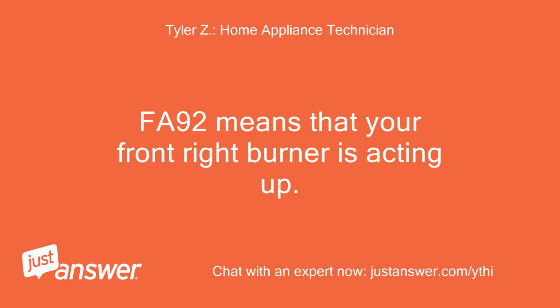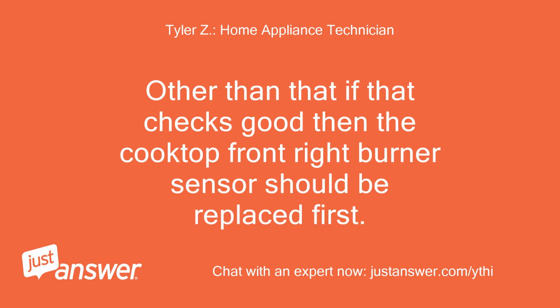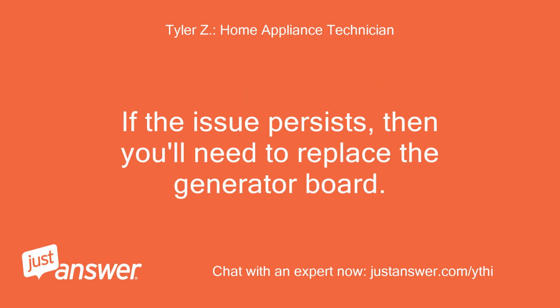FA92 means that your front right burner is acting up. You can take the cooktop apart and check the wiring connections to the front right burner, because sometimes one of them gets loose from heat. Other than that, if that checks good, then the cooktop front right burner sensor should be replaced first. If the issue persists, then you'll need to replace the generator board.